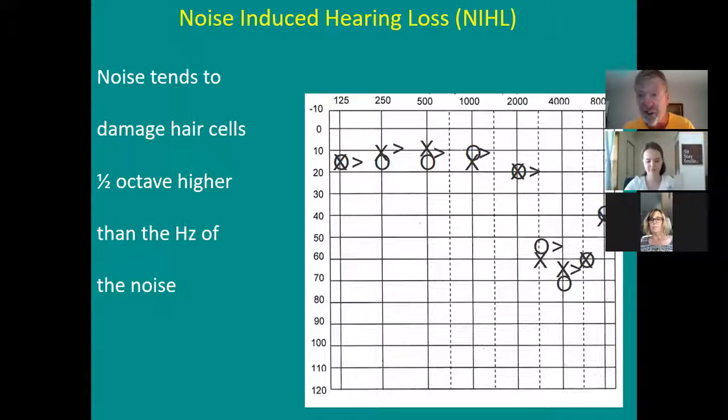Now, if you did speech and noise testing, you could find interesting stuff. There's a lot of CDs that do this. The SIN test, the speech in noise test, is a CD that's commonly used, and it adds background noise, and you can tell how your client is doing in noise. It's something you may want to look up. Tympanometry: the person's going to have normal type A tympanograms because he's got nothing wrong with his middle ears.